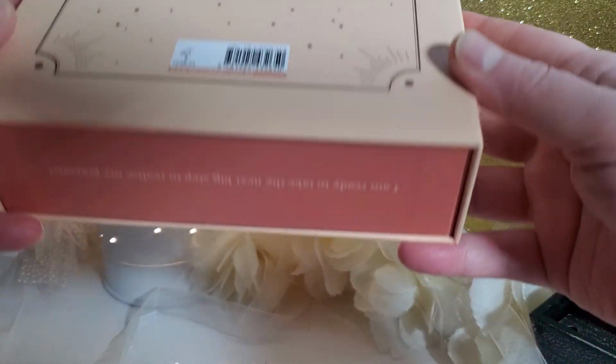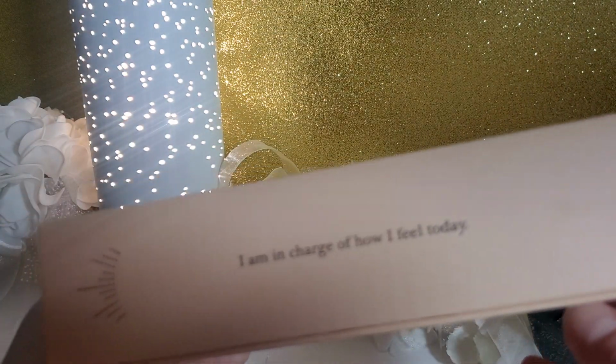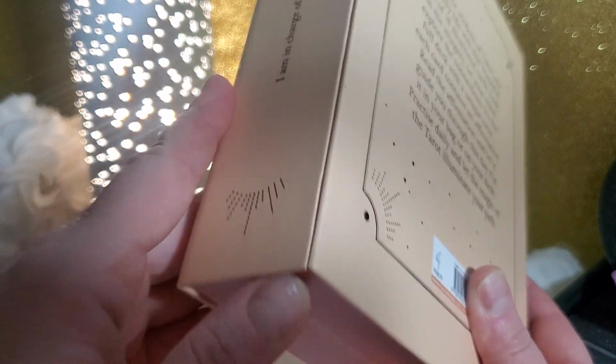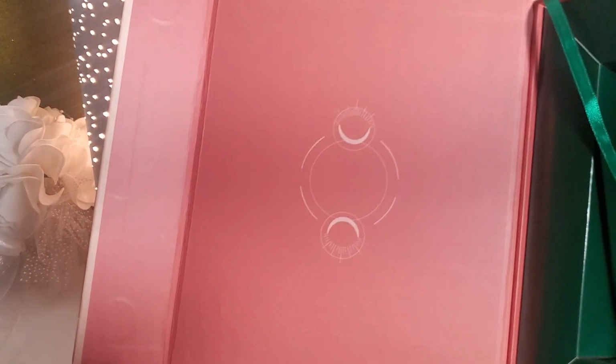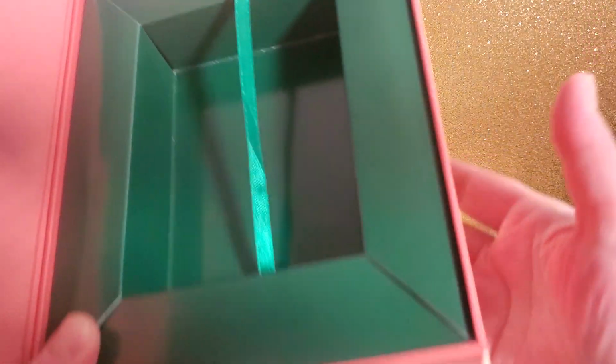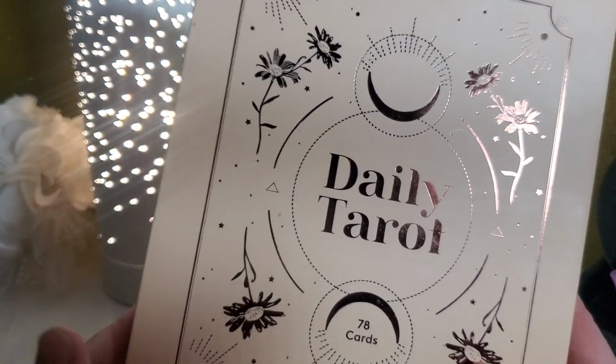It is an affirmation deck, and we do have affirmations on the sides and things, like the top and the bottom and the side. And it is a box with a magnetic open close. There we go. It's a hard cardboard box, and this is what it looks like inside. So if you notice that pink and green theme, okay, that's important. We have a ribbon here to help the cards come out, and this is where the cards sit. So $15, really gorgeous box.